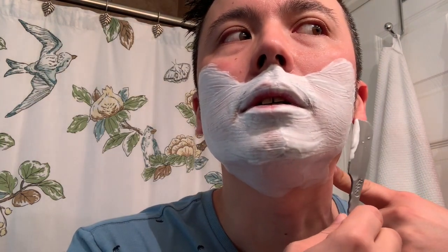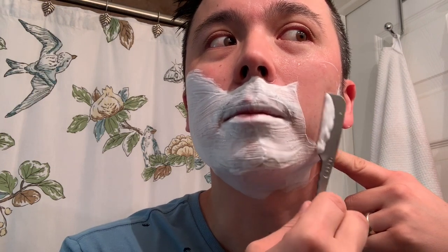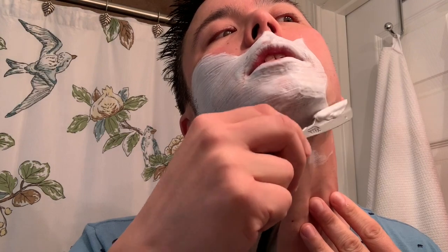Because of straight razors and open blades, you learn how to make a much better lather than just general DE shaving or SE shaving. You really have to know your products, or at least come to know them better. How to get the most out of your soaps and your shave routines. Because there's a lot of experimentation in those first 100 shaves with an open blade.